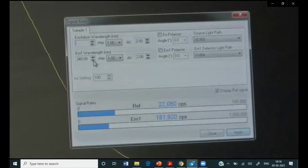Okay, so let me tell you something about the next sample before Harshita changes the parameters. The next sample is the same BSA, but we have made a small change to it. We have taken BSA, and one of its cysteine residues, which is an amino acid residue, is now labeled with a fluorophore. This fluorophore we call an extrinsic fluorophore, as opposed to tryptophan being an intrinsic fluorophore.